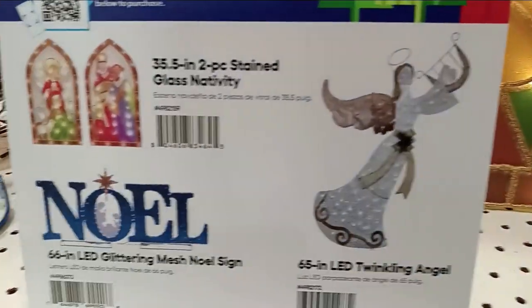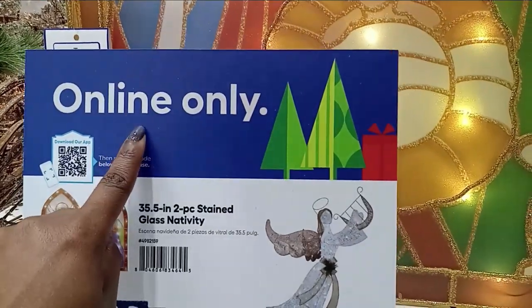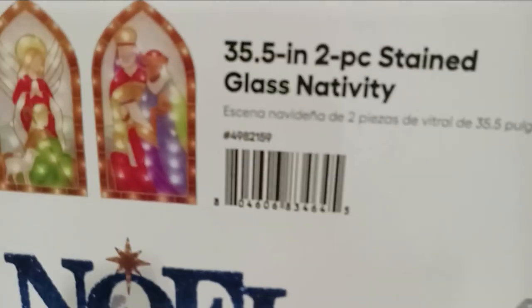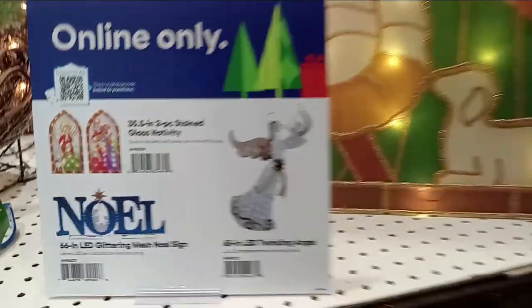And I saw it in more than one Ross because I went to more than one Ross because I really want that tablecloth. So they do have it in the stores. I don't know how long they're going to be there, but each location had it still. So I don't know why people aren't buying it. I can't talk because I myself did not buy that. But I will say it is very, very cute.